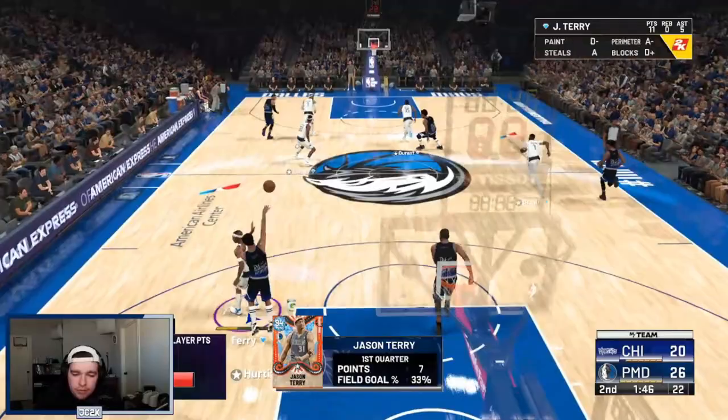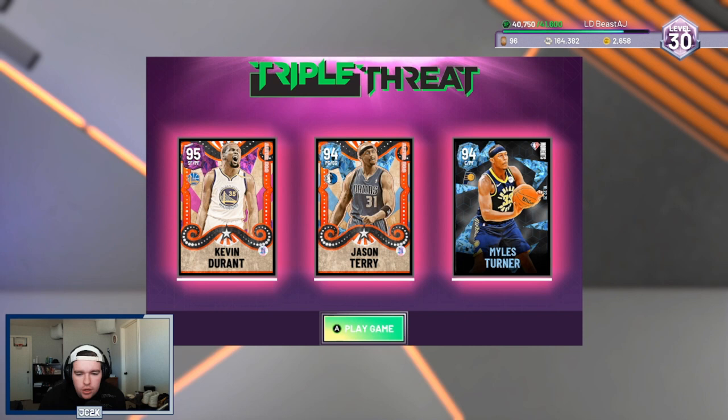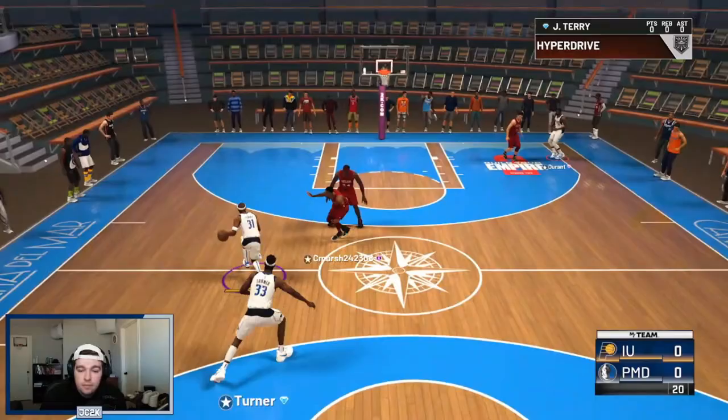All right, while Jason Terry was out of the game, we did manage to get a quit while I wasn't paying attention, so I obviously didn't get the quit screen, which is my fault. But that being said, we're going to hop into a triple threat game as well, see what Jason Terry can do in this mode. All right, hop into this triple threat game.